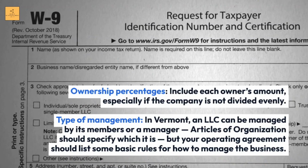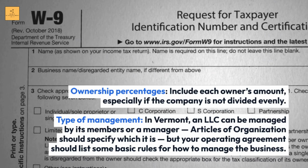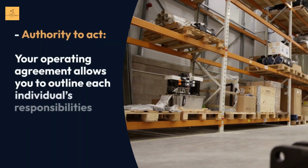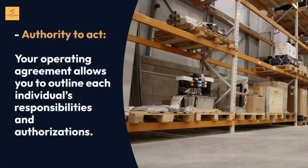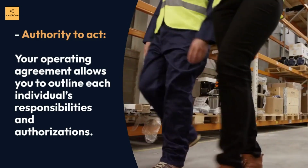Type of management. In Vermont, an LLC can be managed by its members or a manager. Articles of organization should specify which it is, but your operating agreement should list some basic rules for how to manage the business. Authority to act. Your operating agreement allows you to outline each individual's responsibilities and authorizations.